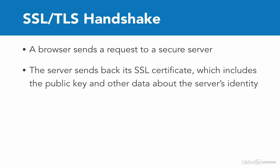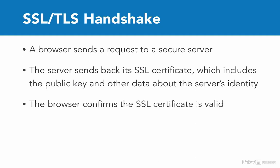Let me send you back my SSL certificate, and I'm going to send you back my public key and other data about my identity. The browser is going to take a look at that, and it's going to decide whether that public key is something that it can trust. And it's going to do that by confirming that this certificate is valid.